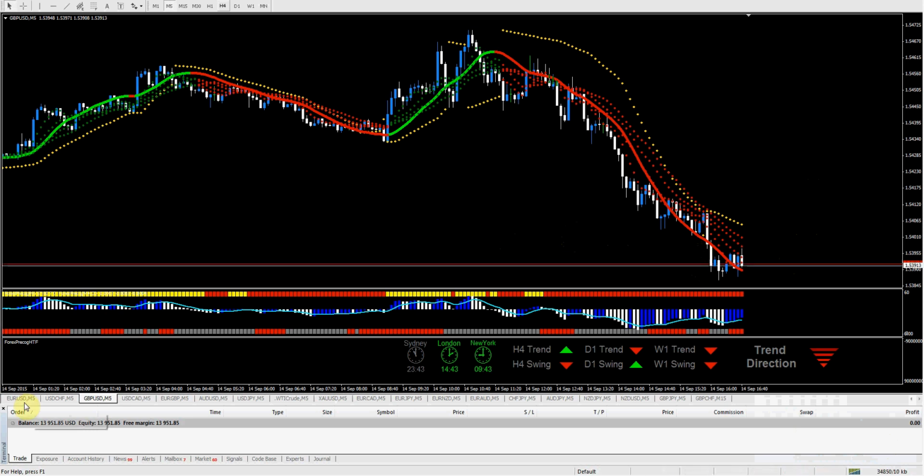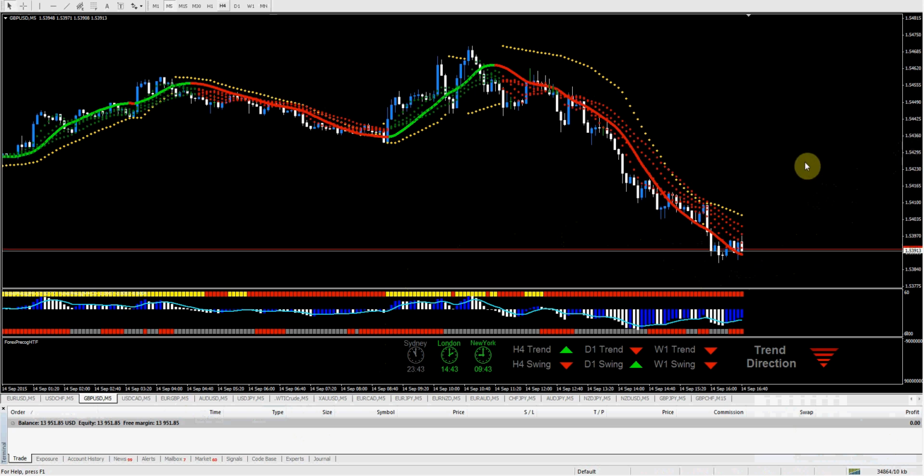I've already gone through all of the currency pairs. I've checked the 5-minute charts as well as the 15-minute charts. And this right here looks to be our best potential setup. This is the pound dollar, as you can see here.